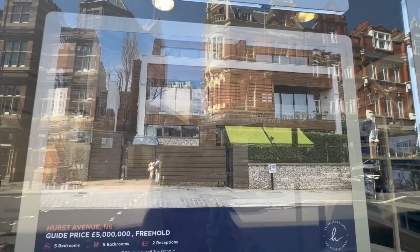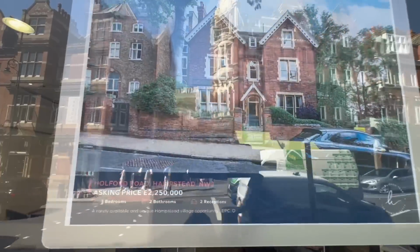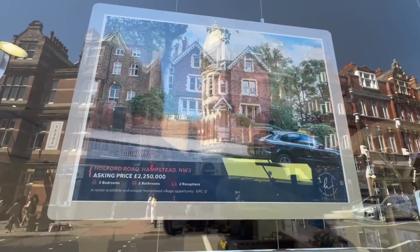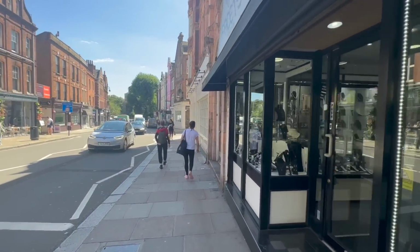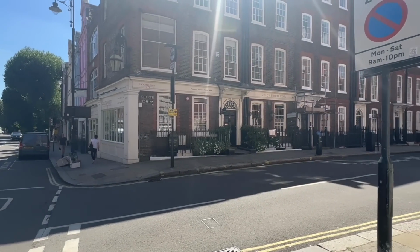5 bedrooms and 5 bathrooms. Oh my God, look at that stunning property. 2,250,000. Okay, so I think that we're going to start a GoFundMe, especially for me, to buy that house. What do you reckon? Sorry, that was very cheeky. Right, we're going to head down Church Row here.